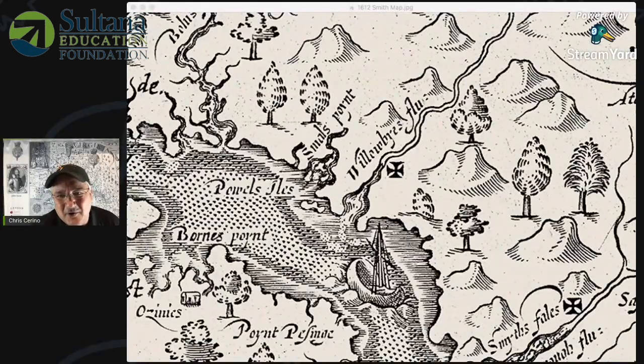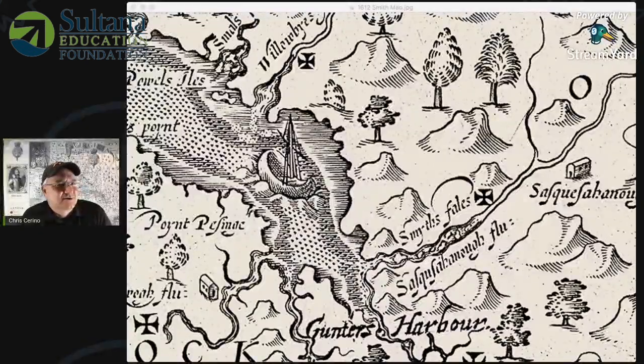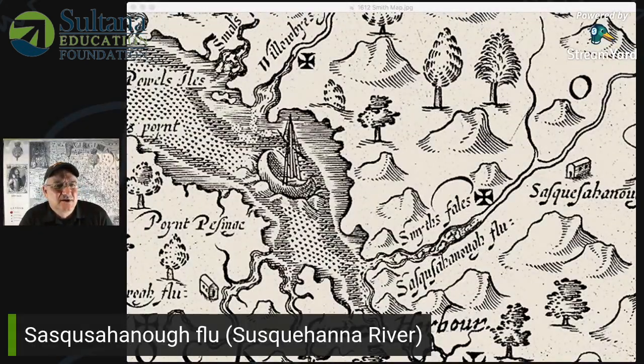Then the granddaddy of them all at the head of the bay, Smith called the, it's tough to try to figure out how this would be pronounced, the Susquehannock Flue, which we today, again, have Anglicized a little bit. We call that the Susquehanna River.